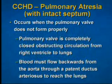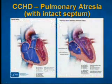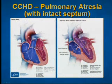Pulmonary atresia with intact septum occurs when the pulmonary valve does not form correctly, which obstructs blood flow from the right ventricle to the lungs. In order for blood to reach the lungs for oxygenation, it must flow through a patent foramen ovale, then backwards from the aorta through a patent ductus arteriosus.